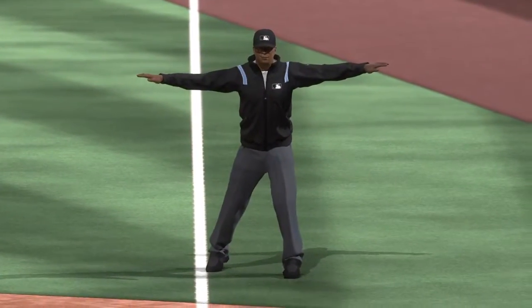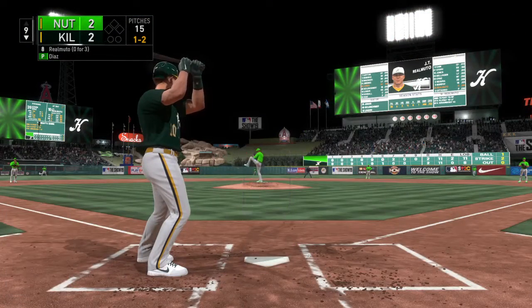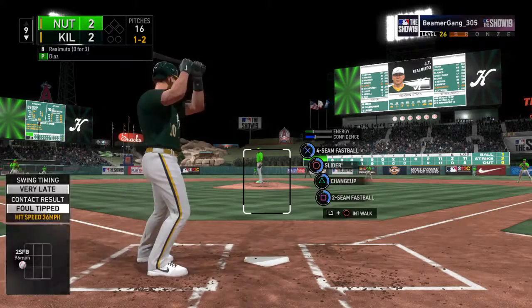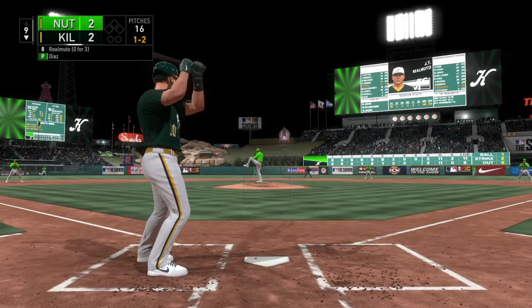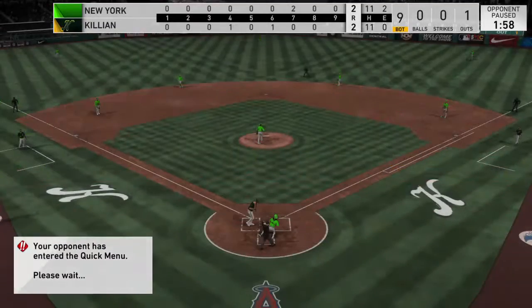And a check swing. Did he go around? No, says the first base umpire. It's ball 1. And it's fouled away. Ready with the 1-2. And here's a slider. Strike 3 called, and that'll be the first out of the inning.